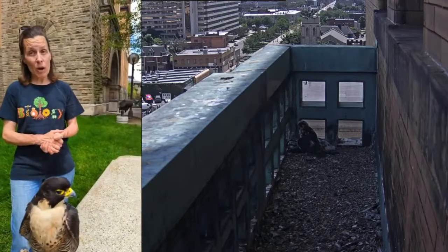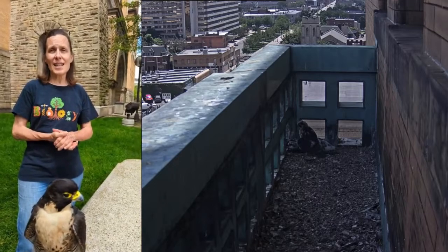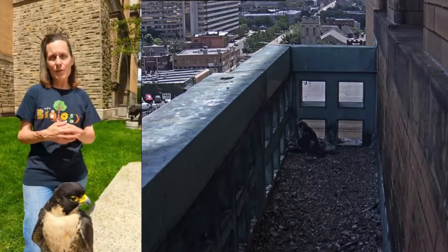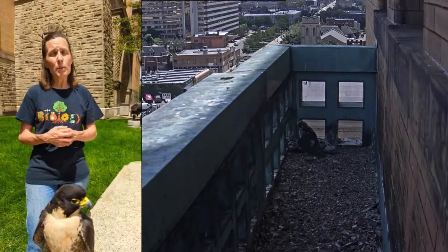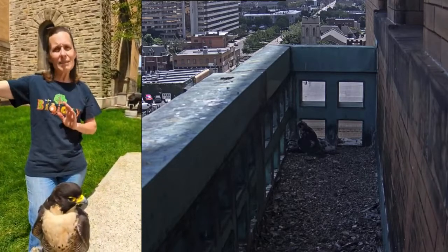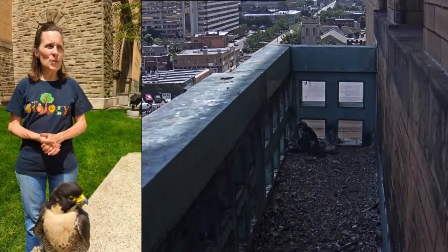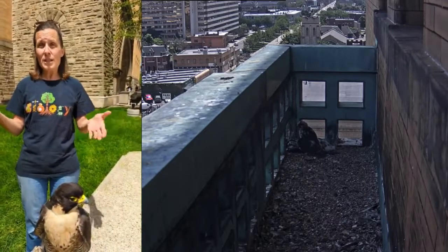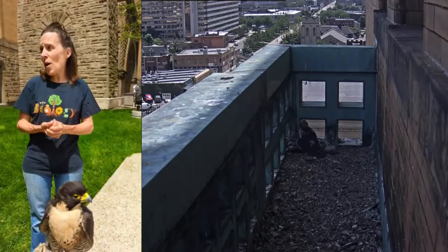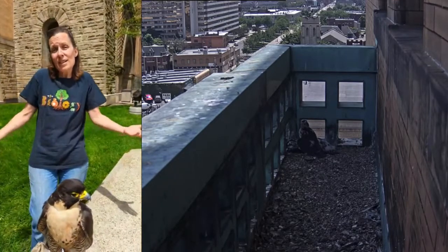There is a pair in Mount Clemens up on the city county building. They have not had successful fledglings for quite a while. They've had babies, but the babies haven't fledged successfully for a number of years. The Blue Water Bridge has a pair, so that's not too far north. And once they get over into Canada, we kind of lose track of them. There is actually a picture of Aurora that was taken in Ontario a while back, so we knew she was in the area, but otherwise, we kind of lose track once they get out of our range here. And not everything has got cameras.